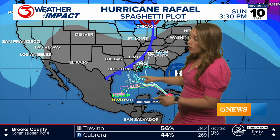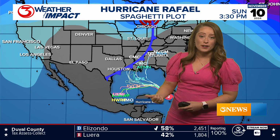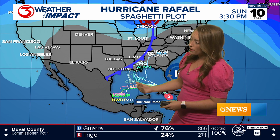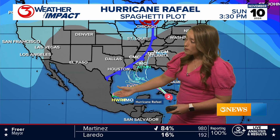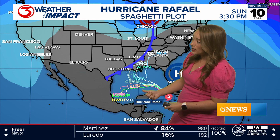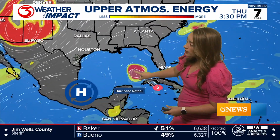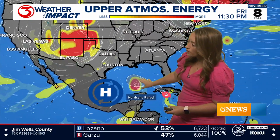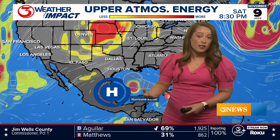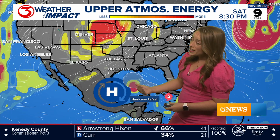This front is going to stall over South Texas, so I'm not seeing any big impacts to our weather. However, it is going to play a role in where this tropical system, where Rafael goes. A lot of models starting to tap into that westward movement, but with that being said, when we take a look at our upper level pattern, what you see here is pretty in agreement with the forecast track and the forecast cone until we start to see a chance of high pressure in the mid to upper levels of the atmosphere starting to set up shop over Mexico and the western Gulf.